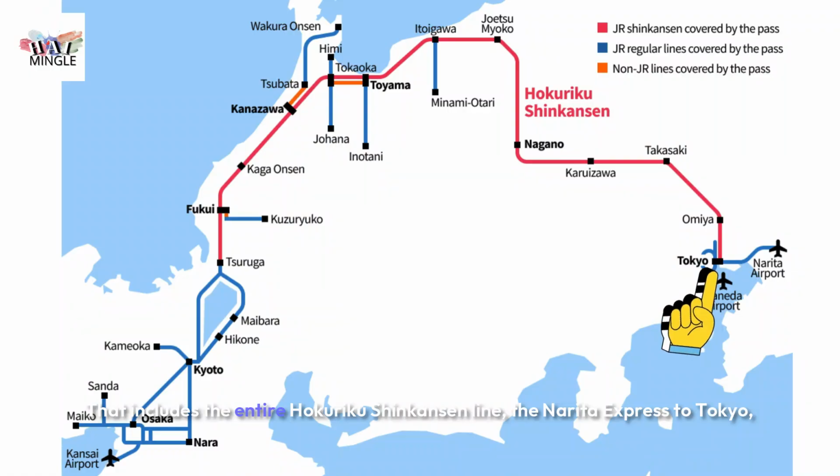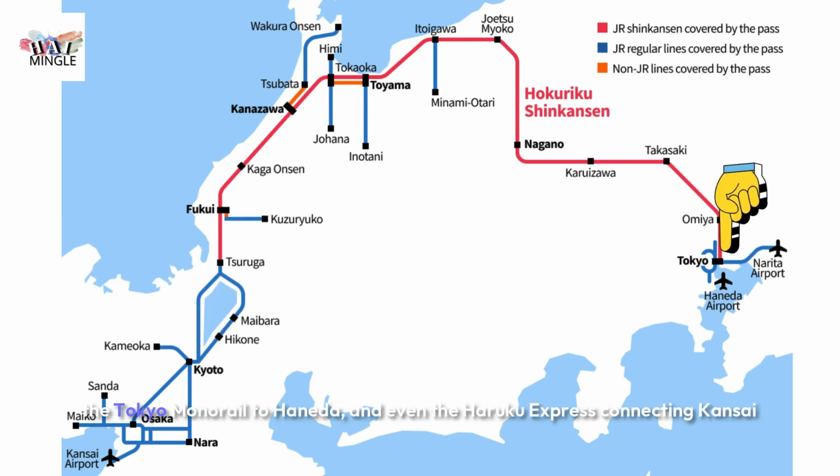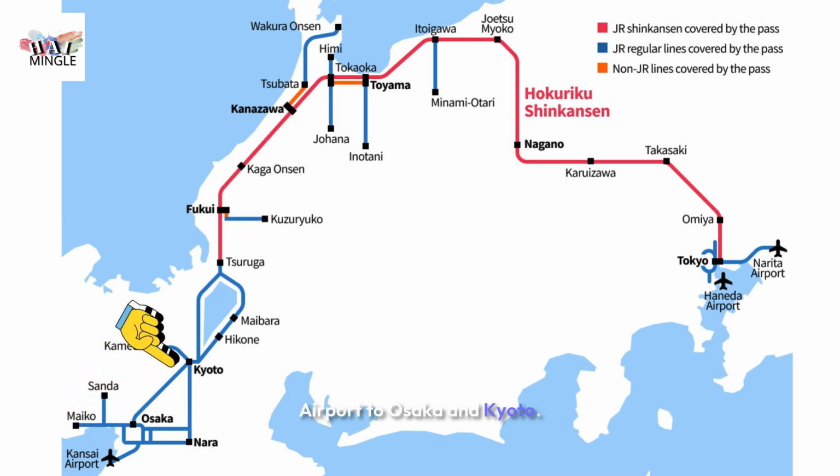That includes the entire Hokuriku Shinkansen line, the Narita Express to Tokyo, the Tokyo Monorail to Haneda, and even the Haruka Express connecting Kansai Airport to Osaka and Kyoto. Plus, you'll get access to local JR trains in Tokyo, Hokuriku, Osaka, Kyoto, and beyond.